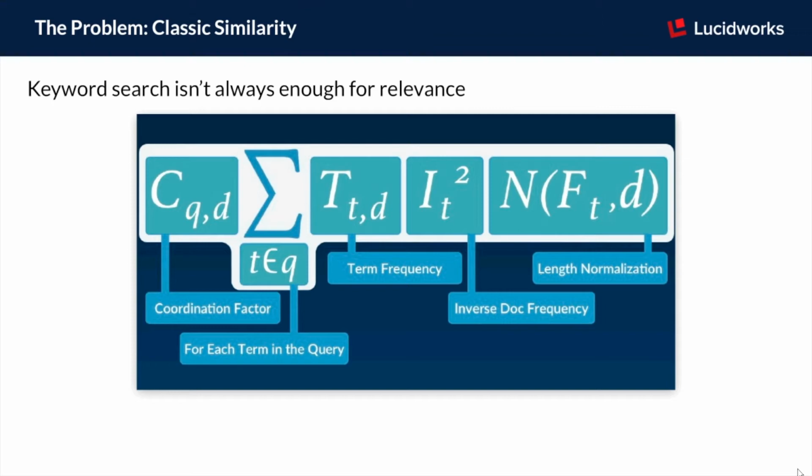Let's start our webinar today by thinking about the problems with classic models of relevance. The core algorithm of search is called TF-IDF, and Solr uses an algorithm called BM25 that improves upon TF-IDF, but the basic idea is the same. If a distinctive term appears more frequently in a document, then that document is more relevant for that term. This is good enough for most searches of most document collections. However, there are times when just looking at keywords is not enough to accurately capture user intent.